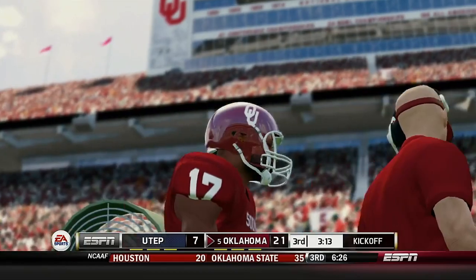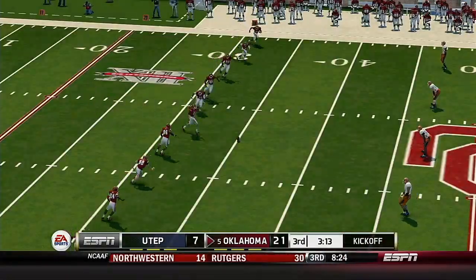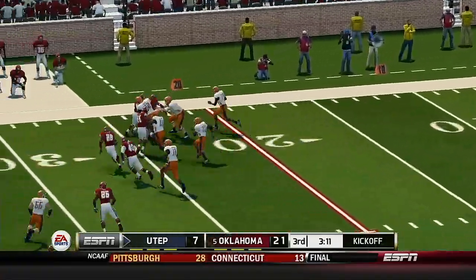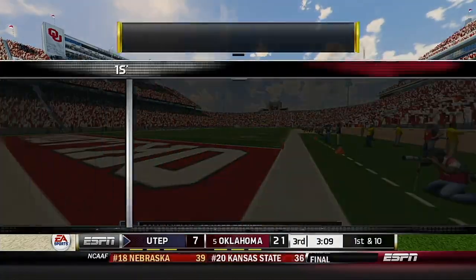I love these kind of drives. They're old school, grind it out and earn the yards and just rip the heart right out of that defense. So the score now, 21-7. Williams gets set to kick this one away. Kelly takes it from the 6. He gets out to about the 25-yard line.